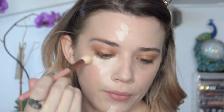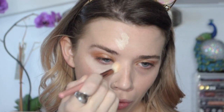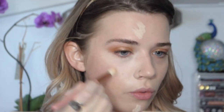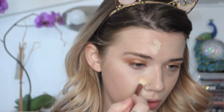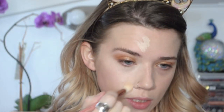We'll see. Just grab a mirror. So it's blending all right. I don't see a ton of coverage. Alright, so I'm blending it in. The tone, the color I chose is pretty good. It's pretty light, so that's nice because I'm really pale right now.